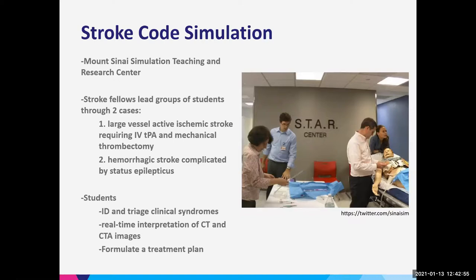In this simulation session, students would in real time have to identify and triage their clinical syndromes. They would have to interpret the CT and CTA, CT angiogram images. And then based on what they saw, they would try to formulate a treatment plan.